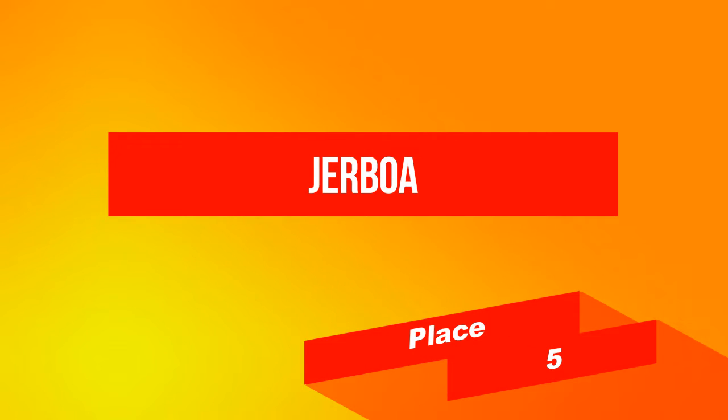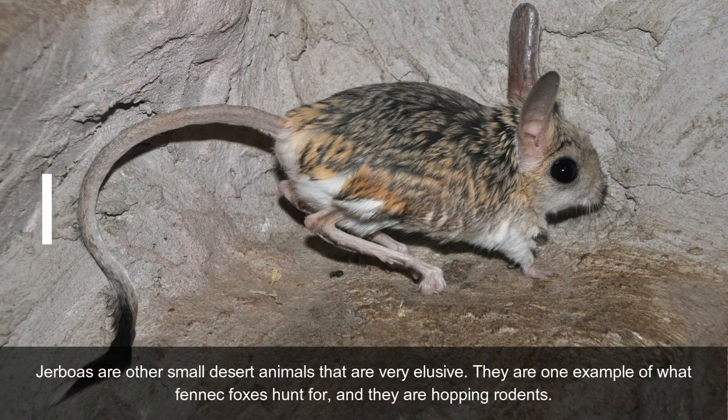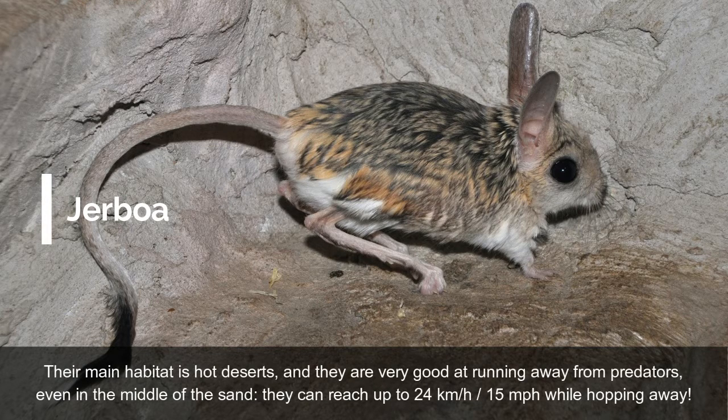On place 5, jerboa. Jerboas are other small desert animals that are very elusive. They are one example of what fennec foxes hunt for, and they are hopping rodents. Their main habitat is hot deserts, and they are very good at running away from predators.